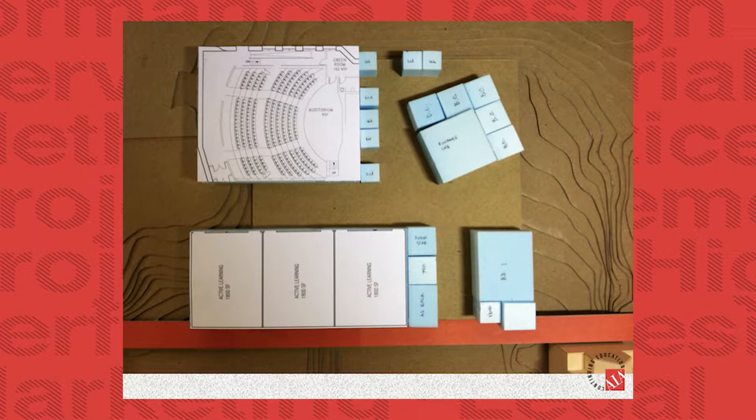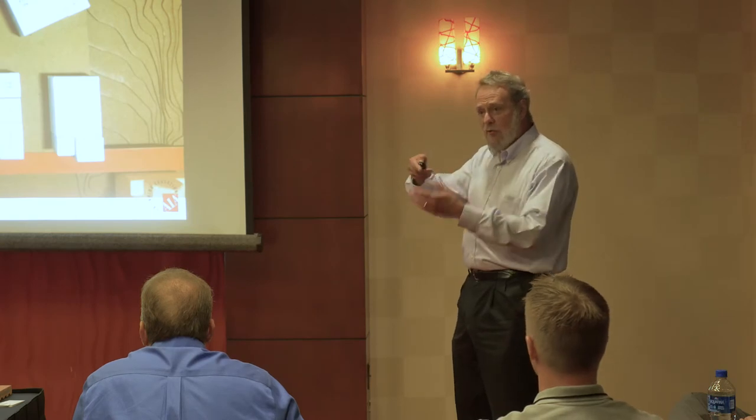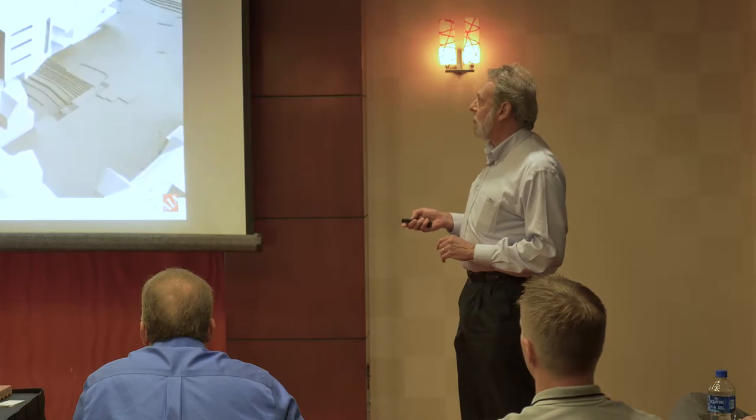We went through an exhaustive kind of traditional stacking and blocking process. We did them hands-on with the university, with the user group. We'd all sit in a big room and move things around, and the users absolutely loved it. They thought it was a great way to design a building.